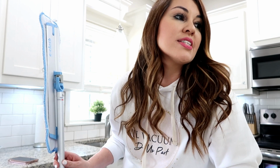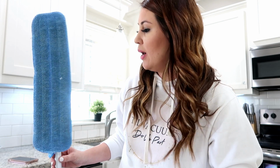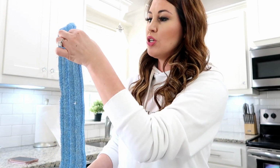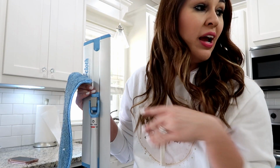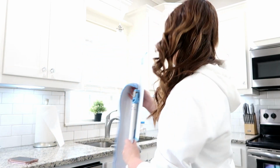I'm going to go and mop because, like I said, my floors are driving me crazy, and this is just the first thing you see when you walk in, so I just want to get it done. This is my e-cloth mop. I get questions about it in every single cleaning video. It is very lightweight and adjustable. I absolutely love it. All you have to do is get this part wet and it velcros on. So that's what I'm going to do, and then I can quickly clean my floors in no time. Just to give you a time check, it is 2:08.